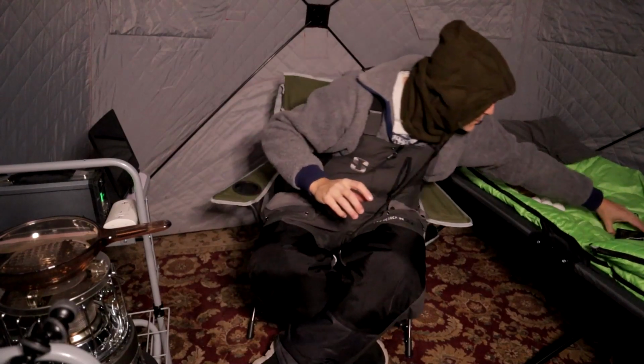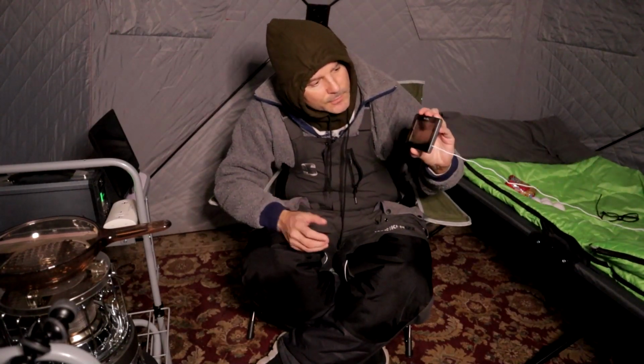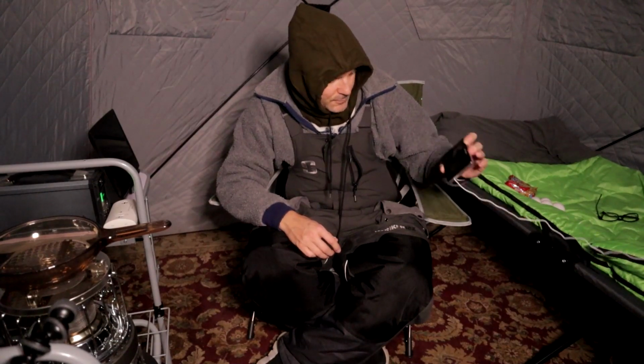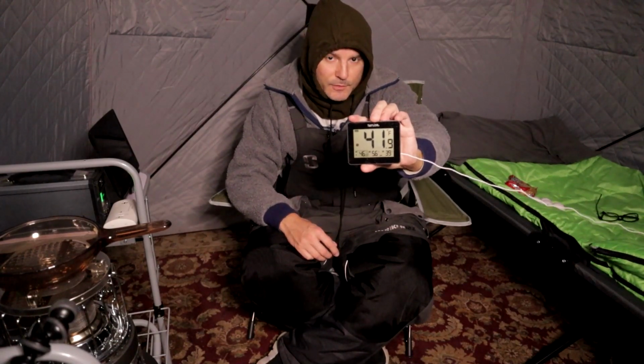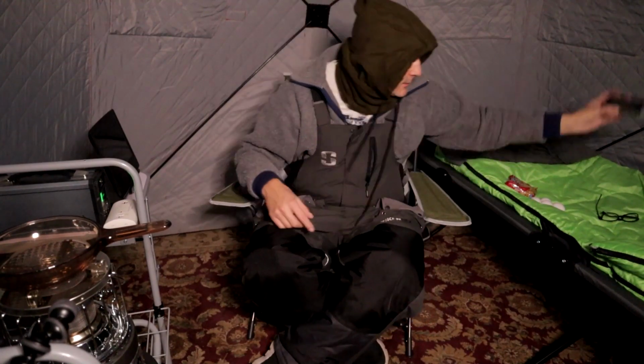First we're checking the temperature. It's not too bad. It's not freezing. So about 41, 42 degrees outside and about 46 degrees inside.